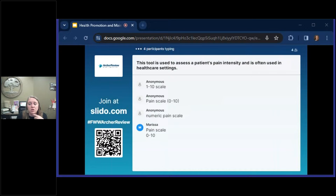Pain scale, numeric pain scale, 1 to 10 scale, a pain scale 0 to 10, numeric pain scale, number scale, pain scale, 0 to 10 scale, client self-assessment scale. Okay, you guys are getting this. Pain rating scale, numeric. Awesome. You guys are getting this. You guys are doing great.